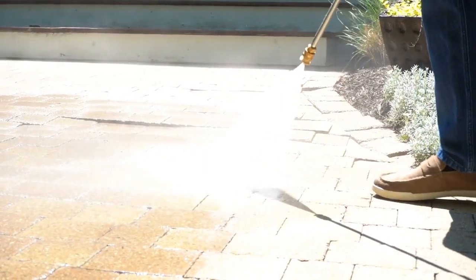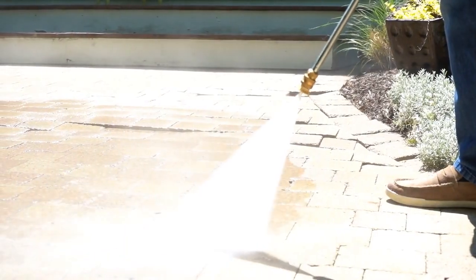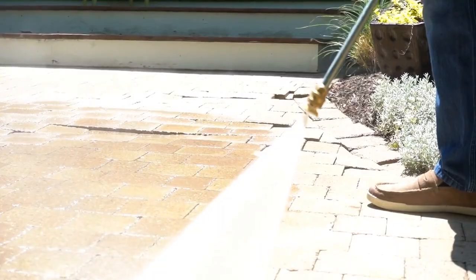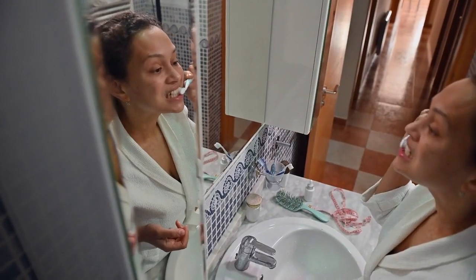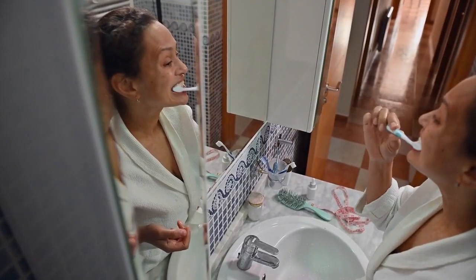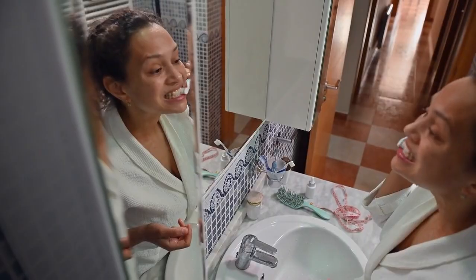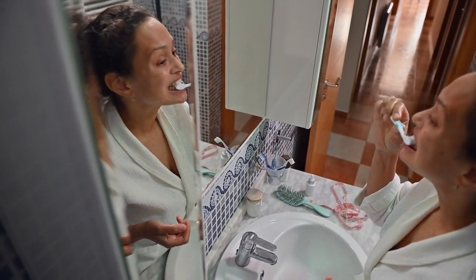Why it works: hydrogen peroxide releases oxygen when it comes in contact with bacteria, helping to break down and loosen tonsil stones while preventing new ones from forming. How to prevent tonsil stones from coming back. While these remedies help remove tonsil stones, preventing them from forming again is key. Here is how you can keep your tonsils clean and healthy.